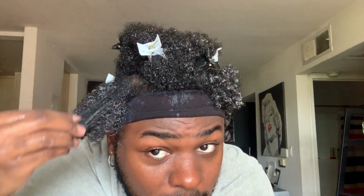And so this is when, let me see if you can see the curls. So curls are starting to form. Honestly, the gels will really make my curls pop. So that's just the way it is, but they're there, promise.